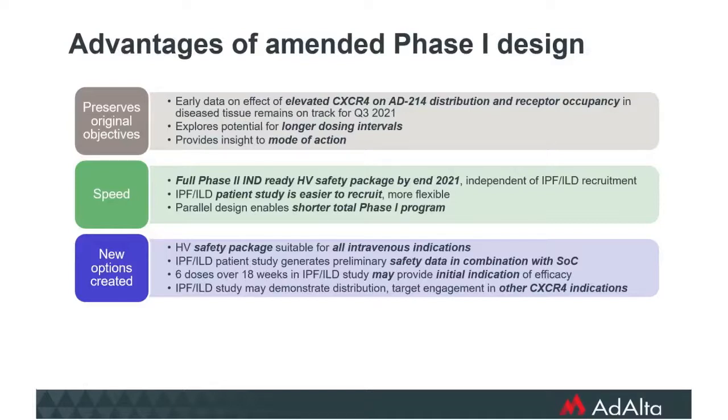As Claudia and Glenn have mentioned, we may get an initial indication of efficacy, although I have to emphasise the study will not be designed to achieve that, and with the small numbers it will be really difficult to see that signal. And we will see potentially, by screening other CXCR4 patients or other patients with indications that are known to have elevated CXCR4, we may get indications of CXCR4 engagement by AD214 in a broader patient population.